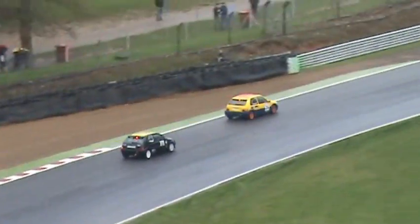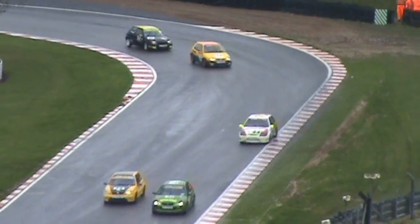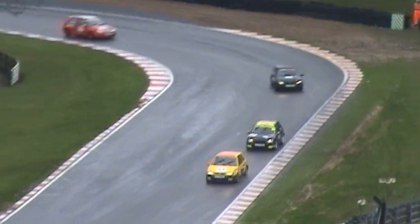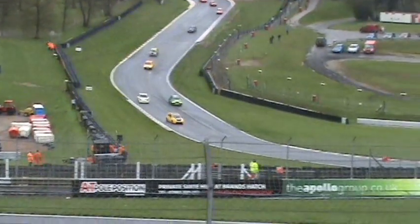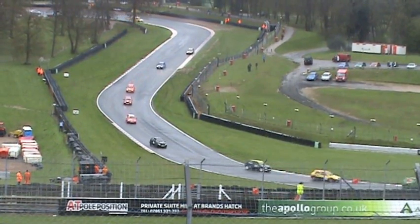And into the inside of Rory Cooper goes Joe Ferguson. He gains another position. Next target, Nick Thornton-Jones. Rory Cooper had a massive sideways moment there through Paddock Hill Bend, but he managed to hold the car together. Good control from the youngster. So he's following the yellow 34 car, the driver from Great Dunmow. Lapped traffic now will become a factor.